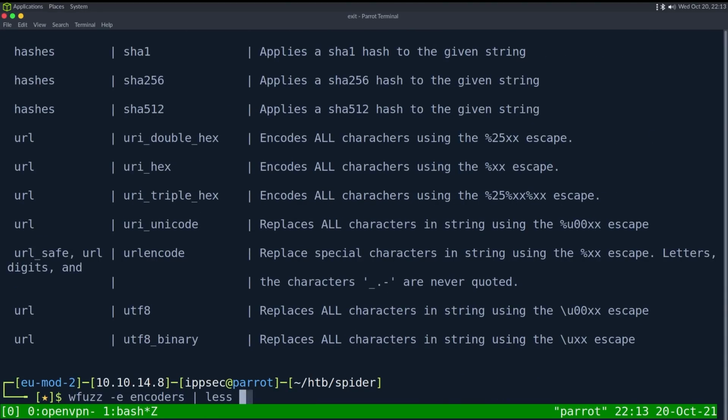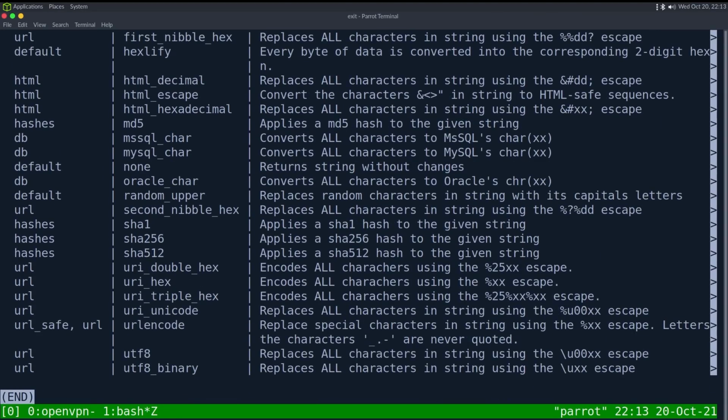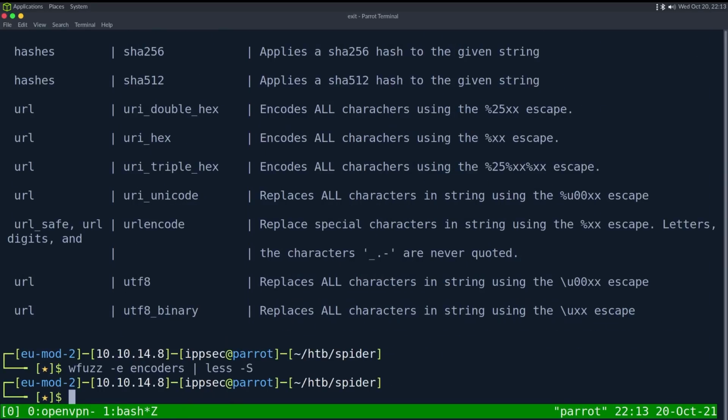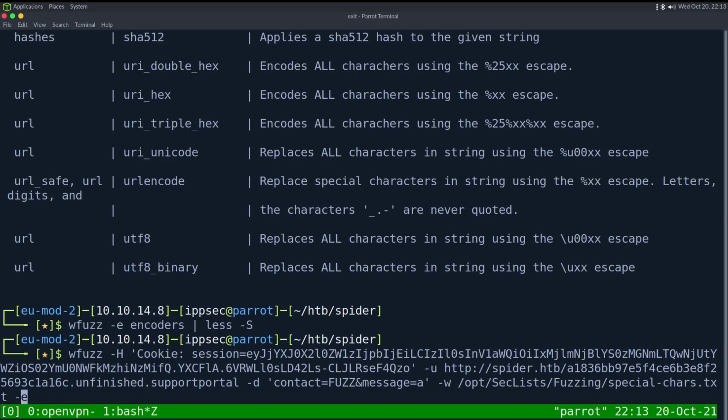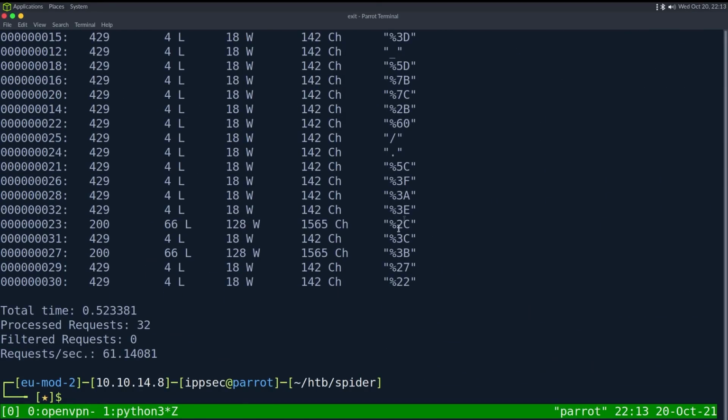I'm going to do that with -s, so it prints a bit better. And I'm going to do urlencode. So how you specify the encoder is whenever you do your word list, you just do comma, and then the encoder you want. So I want to do urlencode. So now you can see everything is URL encoded, and I'm still getting these pesky 429 errors.